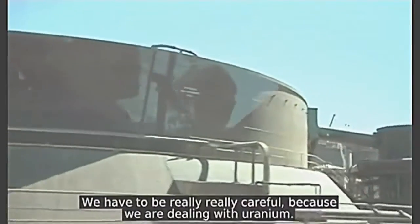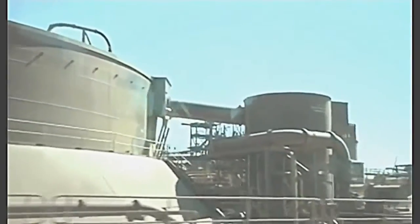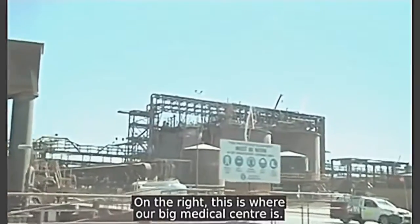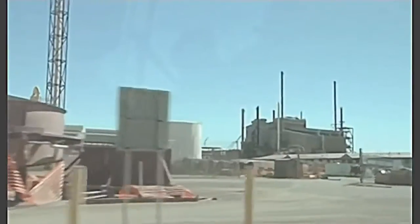Really, really careful because we are dealing with uranium. On the corner here is emergency services. On the right, this is where our big medical center is.